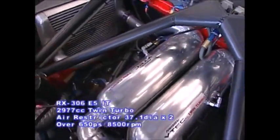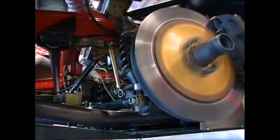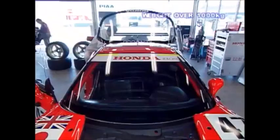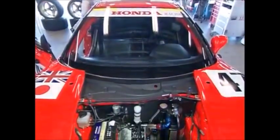The power plant was based on the 3-liter C30A, equipped with a twin turbo, pumping out over 650 horsepower at 8,500 RPMs. All the accumulated engineering know-how gained through the days when Honda reigned the Formula One turbo era was utilized to develop this Le Mans special.